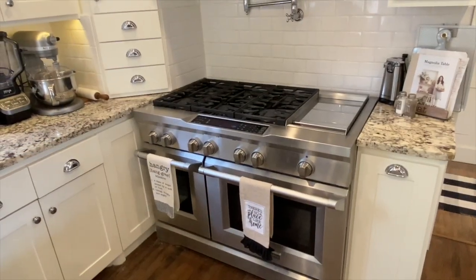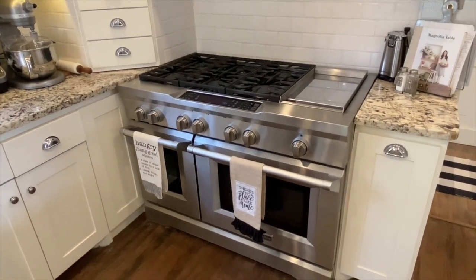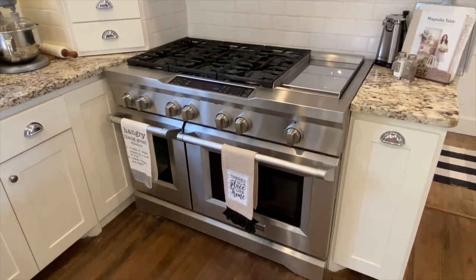So this is my beautiful oven. I love this oven so much. We did a lot of research. We knew I wanted a larger oven.